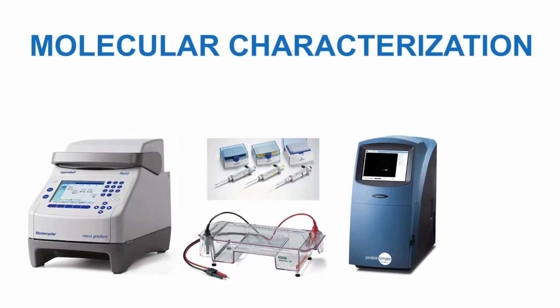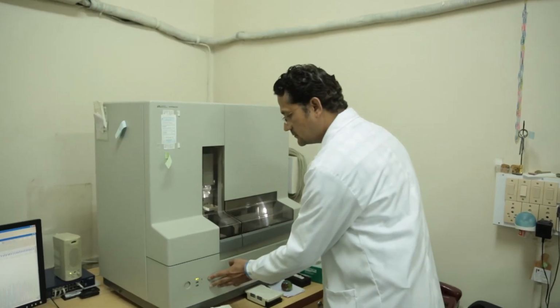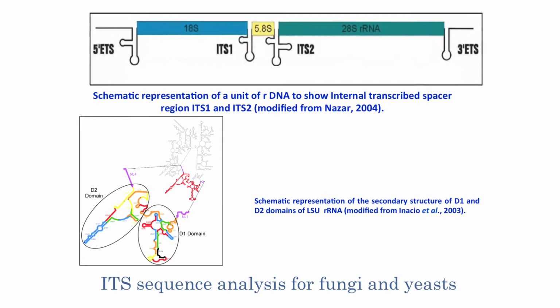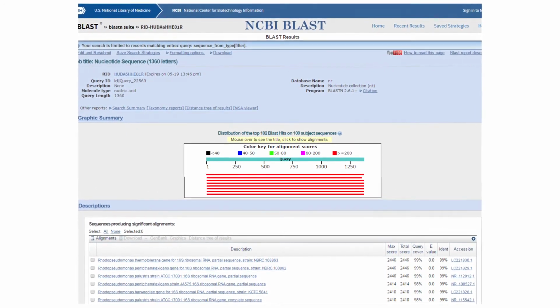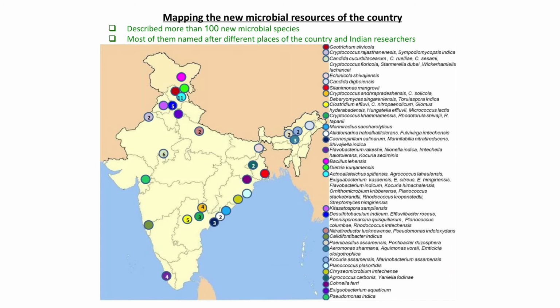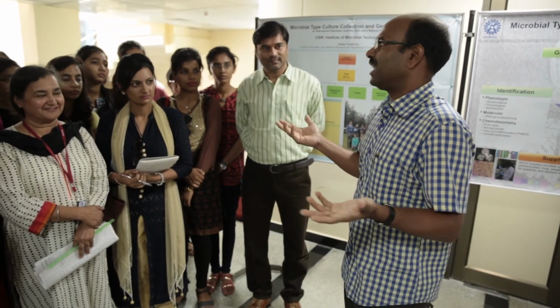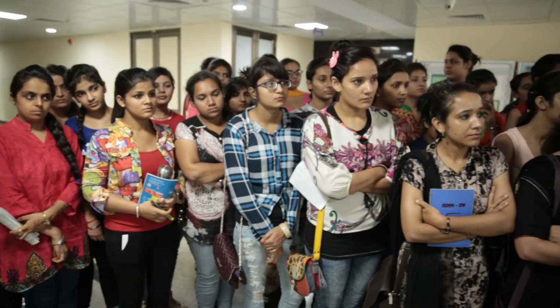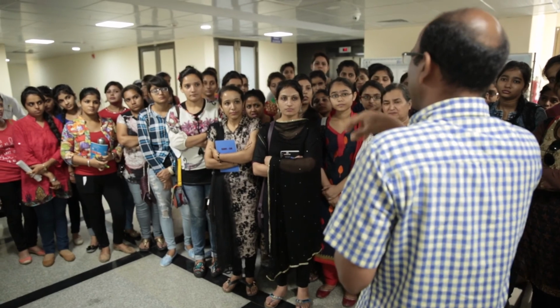Molecular characterization is playing a very important role. To perform molecular characterization, a selected gene sequence analysis is performed. To identify fungi, ITS regions are sequenced. The sequences are used for a similarity test using databases like NCBI BLAST Search or EzTaxon. Our scientists regularly go on scientific expeditions and explore areas for new microorganisms. We have so far described more than 100 novel microbial taxa that are new to science. Often students from different universities and researchers from various organizations visit MTCC to learn the procedures involved in long-term preservation of microbial cultures and to understand the methods used for the identification of microbial strains.